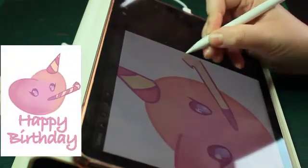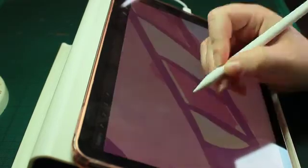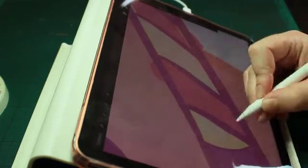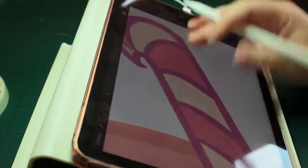I went in and redid the line art for this because I wasn't really happy with it, and I blocked out some colors. It took me so long to color that, just figuring out what colors to choose, because obviously you want it to stay on scheme, but you don't want it to blur into the background.